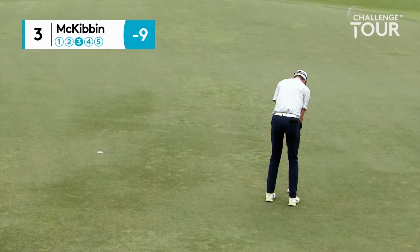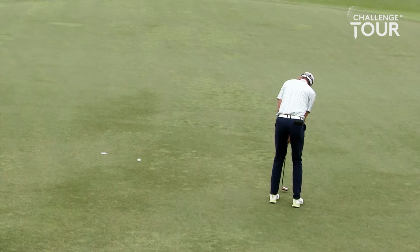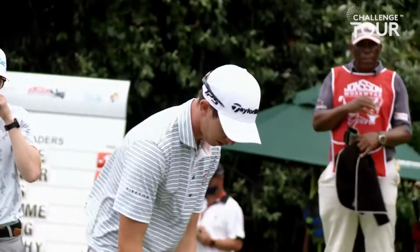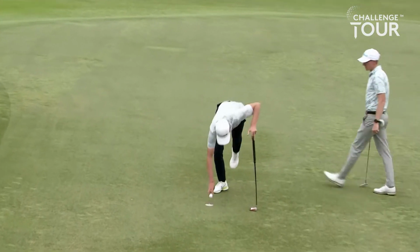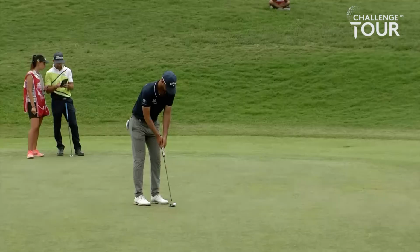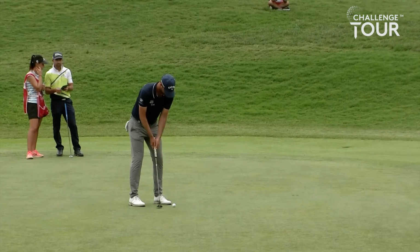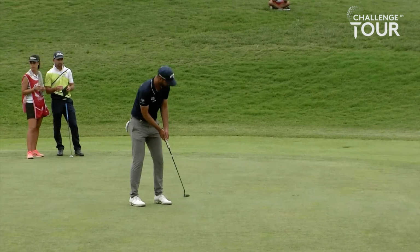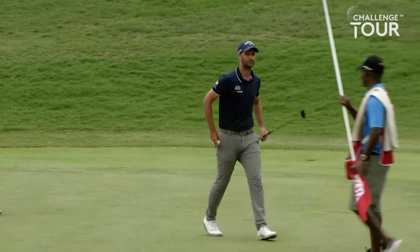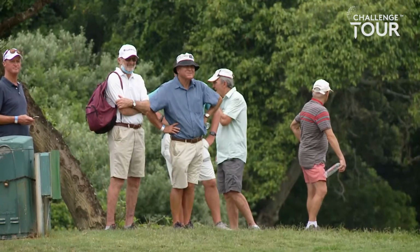McGowan has this for eagle after 2 sumptuous shots. Oh, it just slides by on the low side. He will have to settle for a birdie, but that moves him to 10 under par. Mivis to convert after that excellent tee shot. That is back-to-back birdies. He finished 2nd last week, so we're seeing the players who performed well a week ago in Cape Town coming to the fore again this week.